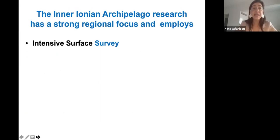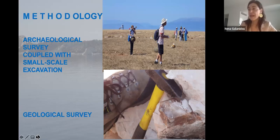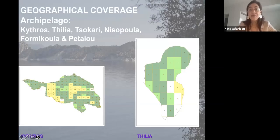And let us begin with the intensive surface survey. This lasted for three seasons, 2010, 2011, and 2012, and it was coupled with small-scale excavation and geological survey. The coverage included all the islands of the archipelago, with the exception of Kythros and one more big mountainous island whose name now escapes me.